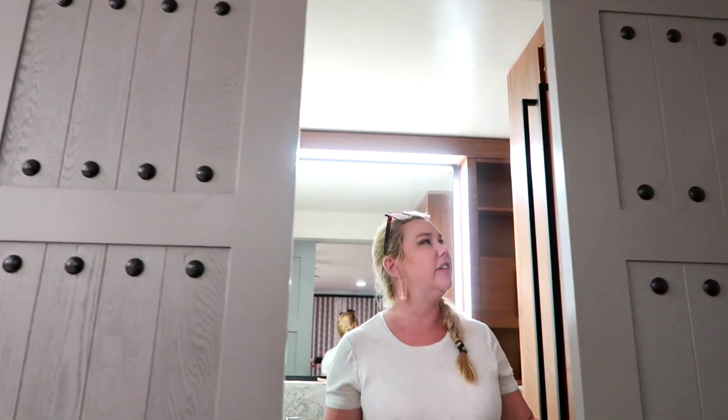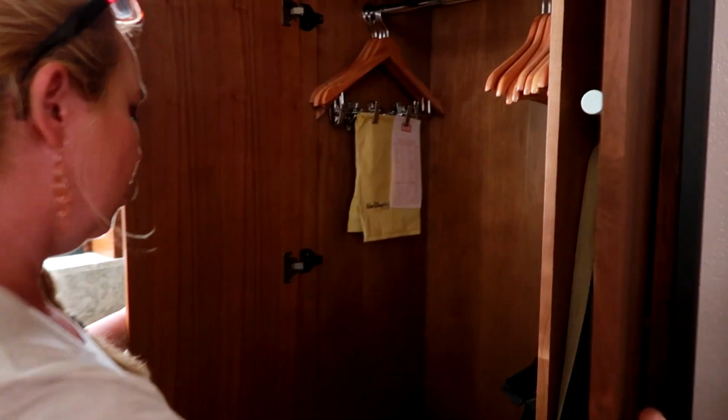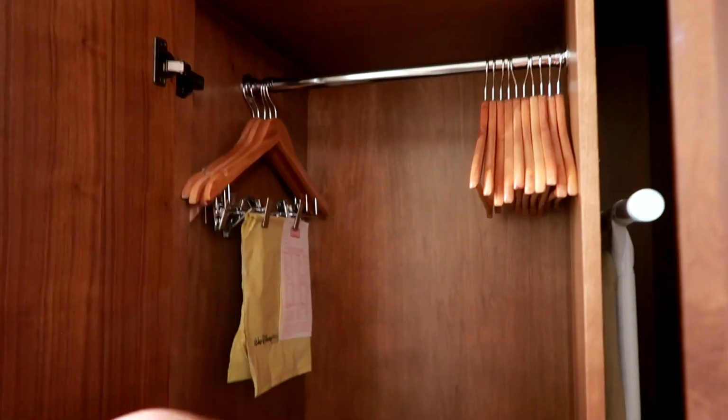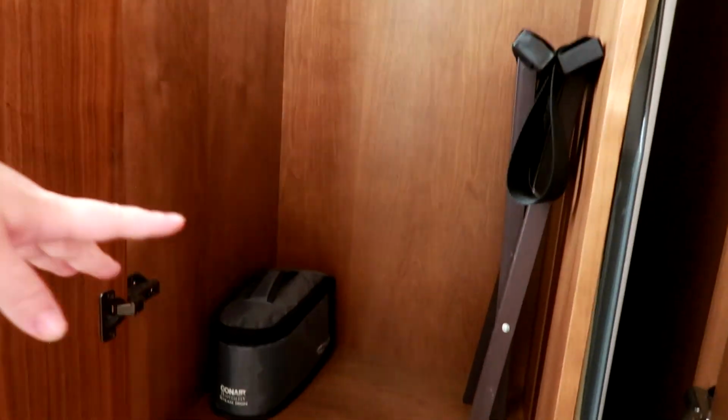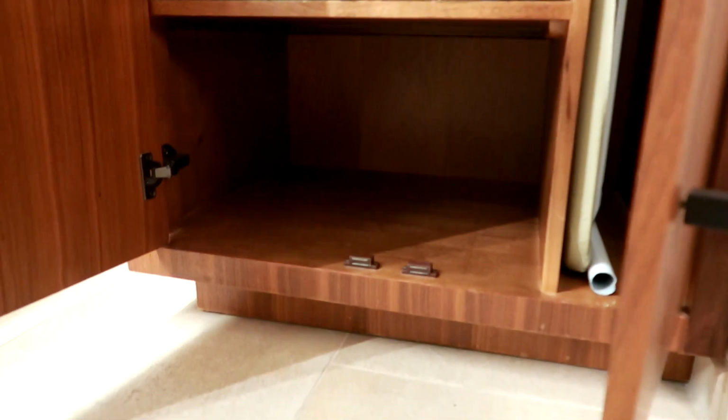And like all of Disney's fancy hotels, there's the barn doors that will lead you into the lavatory, the bathroom. All right, we have our extra pillow and blanket. You have your closets to hang up stuff and for dry cleaning here. Your luggage rack, I see an iron and an ironing board, so you do have to take that out, so it doesn't have the fancy pull-outs, but that's okay. It is still pretty cool.